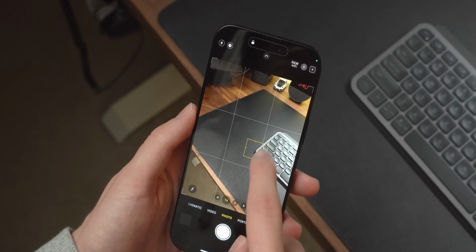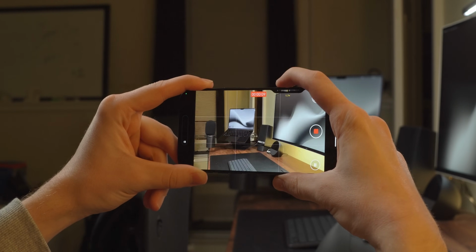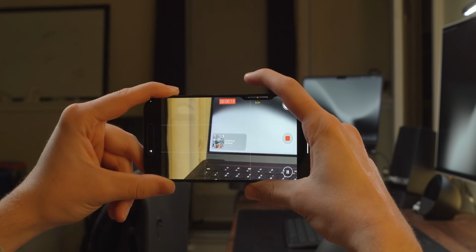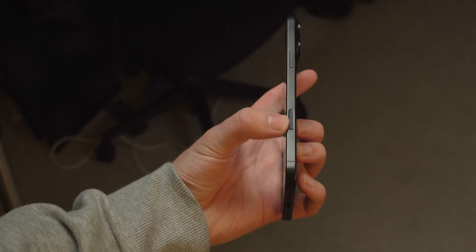So for me, this has really just become a glorified shutter button. The only time I find this useful is maybe if I'm recording a video and want to change the zoom without tapping the screen, but otherwise it's not all that useful of a feature. This was really the main difference from the 15 Pro, and it's not even something I use a month later.